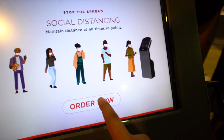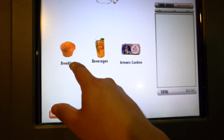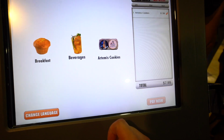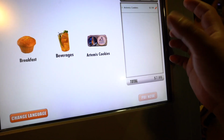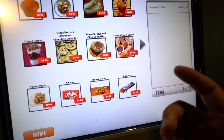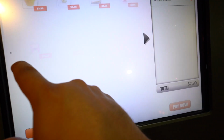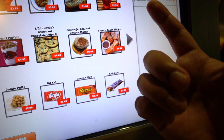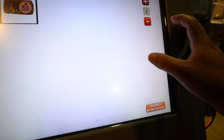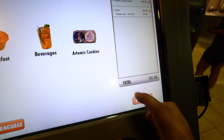Alright, let's go ahead and order some breakfast because we still have a long ways from the actual launch. They do have some Artemis cookies, so let's see what that looks like. Oh, it just adds it to the cart. Okay. I'm used to their lunch menu, so I'm not really sure what I'm getting myself into right now. Okay, so there's not really that much. I guess French toast. I think I want some juice since it's breakfast. Actually, I don't want this cookie because it's too early for that. Maybe I'll get it later.